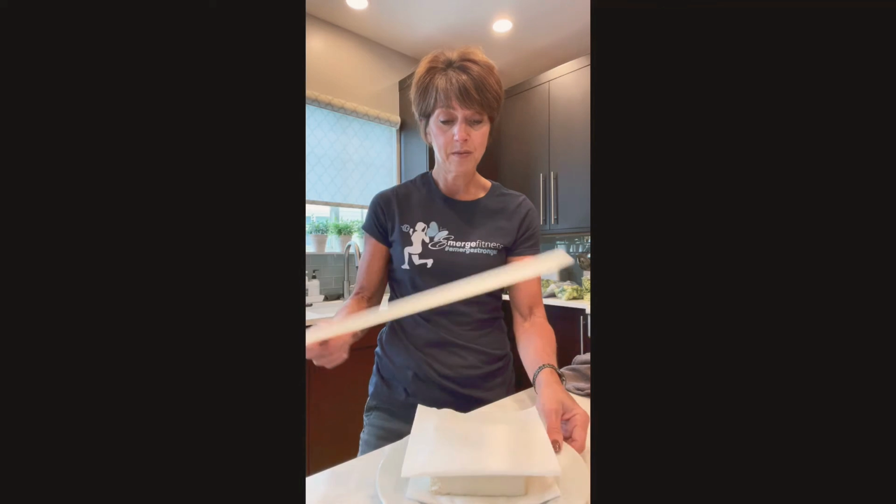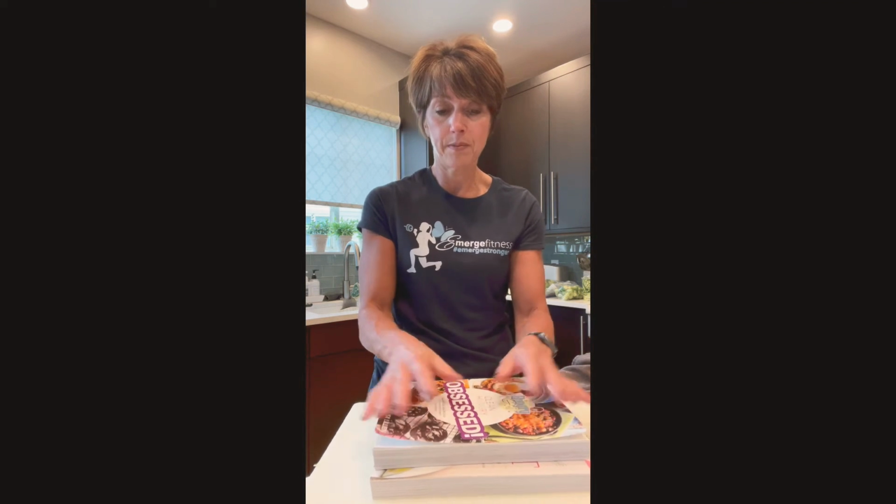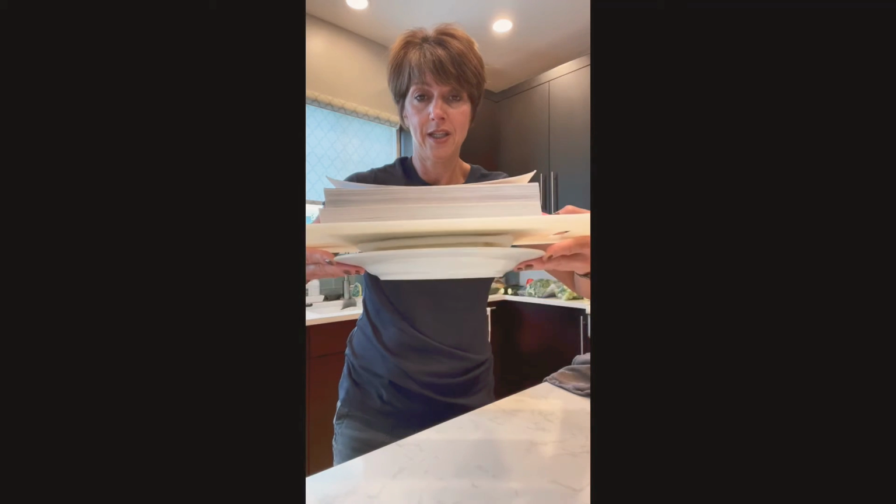And then I have a cutting board. I'm gonna put the cutting board on top. And then I'm gonna put books on top. Okay, so these are recipe books. And what it looks like is just stacked. This is my way of pressing it out. I have another tofu in there.